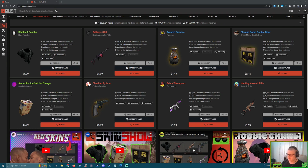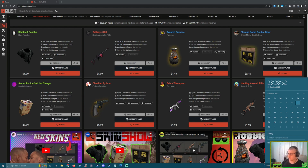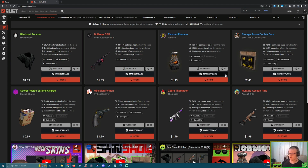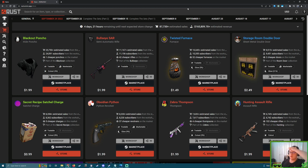So the Rustore rotation has happened almost 50 hours ago is the answer. So a more appropriate answer would be about 50 hours ago. Here's the skins. Let's discuss. So let's start with the Blackout Poncho.